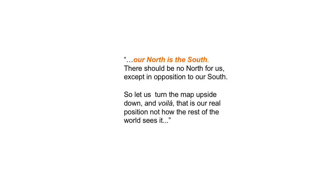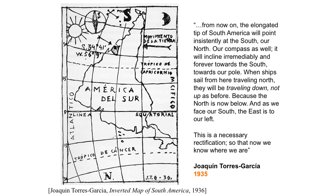"Our north is the south. There should be no north for us except in opposition to our south. So let us turn the map upside down and voila, that is our real position, not how the rest of the world sees it." What's he saying? Let's look a little further.